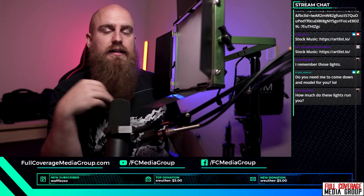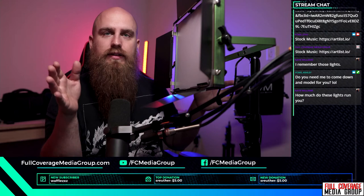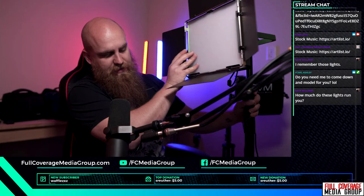I don't think that they're powerful enough to use the double diffusion. Sometimes it's nice to have it just sort of sitting off as a little bit of a bounce. But I really like this setup where it's got the barn door so you can focus your light. You can choose where things are going. But then it also has that diffusion panel inside of it. You can't have the barn doors and the exterior mounted diffusion panel on at the same time. So it's a bit of a choice there. But these things are fantastic. They really have been doing me well.